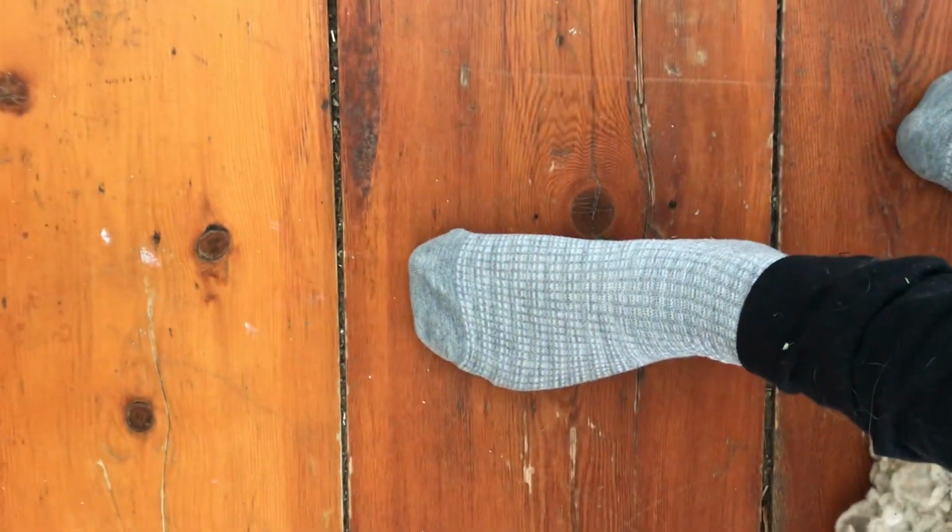This is our favorite part of the whole house, the big old pine floors. Look at these original pine pieces of wood. This is like a foot wide. Let me put my foot on it so you can see how wide these pine floors are.